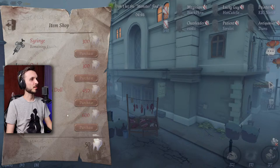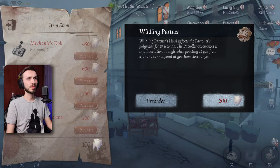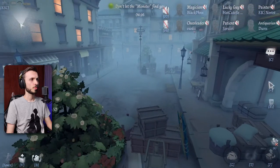Tab is to get something. Scaled skin. Wildling partner? What does that do? Wildling partner howl affects the patroller's judgment for 10 seconds. The patroller experiences a small deviation in angle when pointing at you from afar, and cannot point at you from close range. Cool. Can I pre-order that? Yeah, thank you. Oh, do we have enough already?